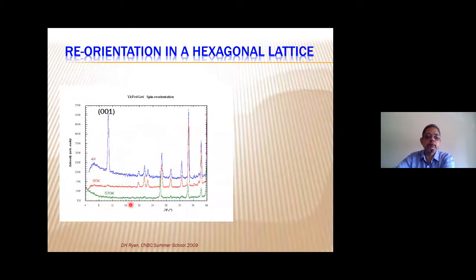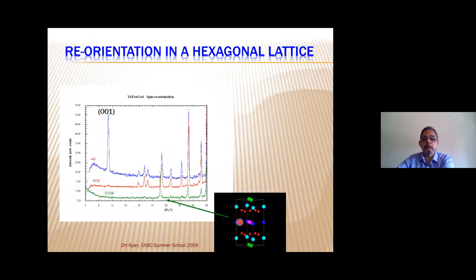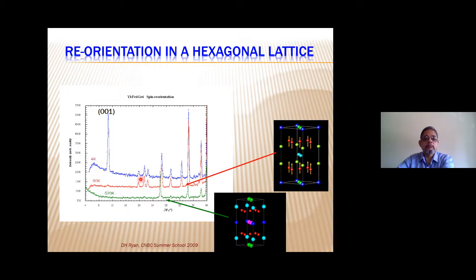So another final example, as I said, is that the neutron has a directional dependence with the magnetic moment. This is a typical example of a sample which at 520 Kelvin is in the paramagnetic state, so you get only the contribution of the nuclear part. So this is purely nuclear scattering. You pull it down to 80 Kelvin, and you can see that some lines have appeared here. By analyzing this pattern, it is seen that the spins are aligned along the C direction. Because the spins are aligned along the C direction, the 001 peak is not present here.